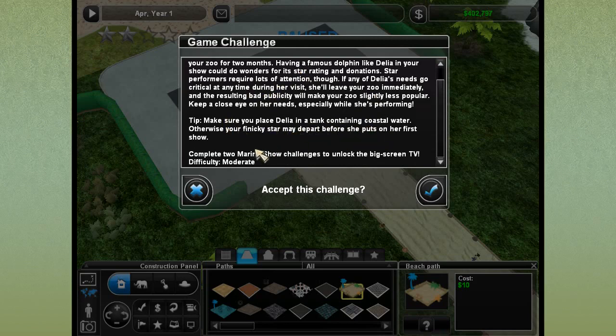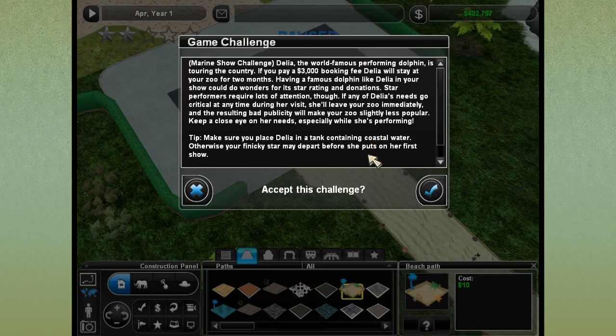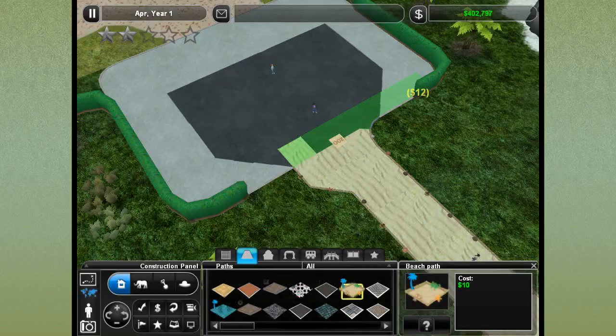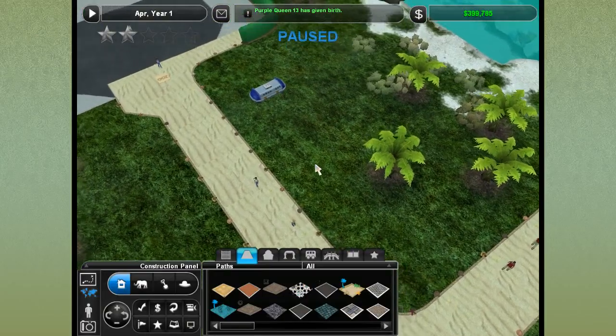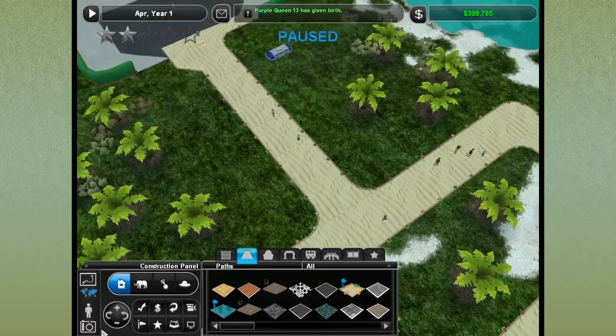Okay. Alright, and we need to complete 2 marine show challenges to unlock the big screen TV. We're gonna accept this challenge. We are bringing Dahlia, the famous dolphin, into our loving water-based arms, intern. That's what we're going to do. We're doing it. Alright. We paid the fee. Alright. We've got to keep her happy and comfortable. Okay. This is happening. This is happening, intern.